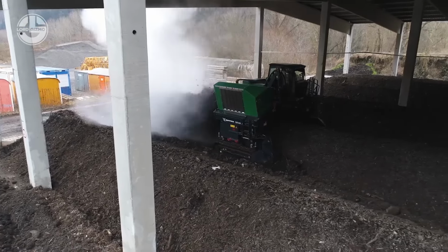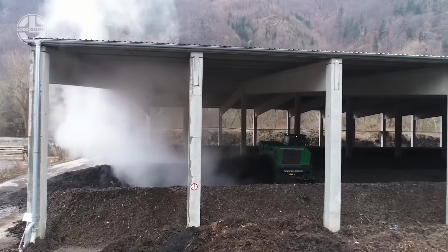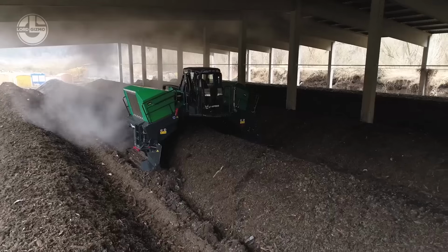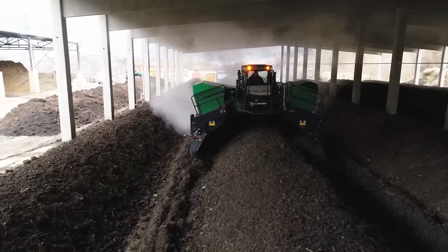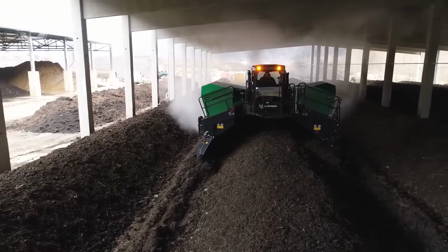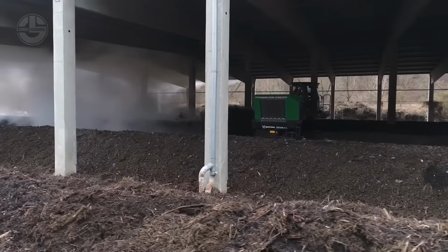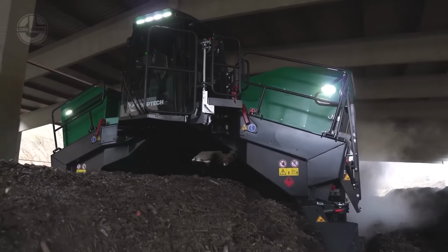It is a powerful compost turner that can handle large volumes of organic waste. It has a robust frame and a high-performance engine that delivers up to 483 horsepower. The Top Turn X5000 can turn piles up to 21.3 feet wide and 8.2 feet high, with a turning capacity of up to 5,070 cubic yards per hour.